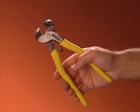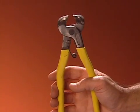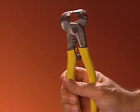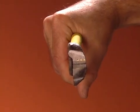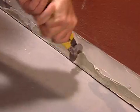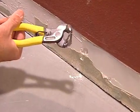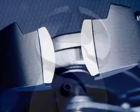Grab any pair of standard tile nippers and you'll see that not much about them has changed in 50 years. A single pivot point, wide handles, a simple spring, and teeth that come together flat. But we noticed some major differences between the way they're designed and the way contractors really use them. So Platinum tile nippers were designed differently. Let's start at the tips.